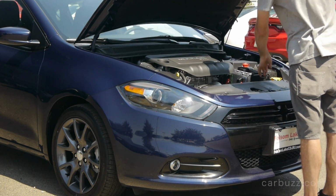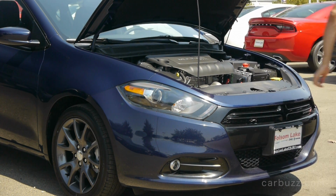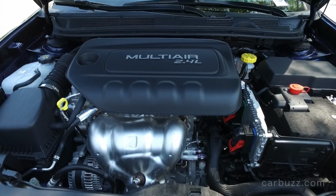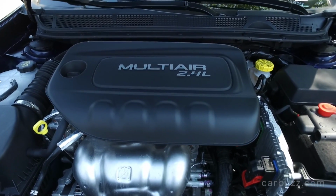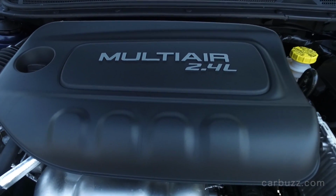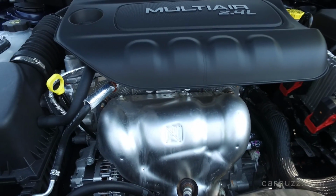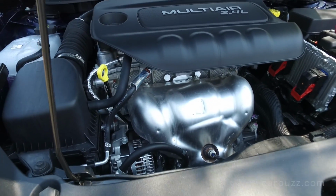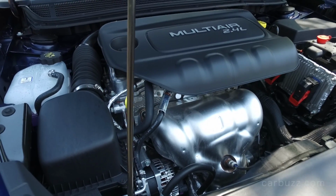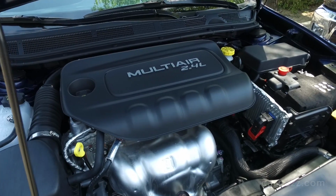Alright, now under the hood here, this is the mid-range engine option. This is a 2.4 liter 4-cylinder. It's got 184 horsepower and 171 pound-feet of torque. And it's paired to a 6-speed automatic transmission that costs about an extra $1,200. You can get a 6-speed manual that comes without any added price. But I think most American buyers are going to want to go for the automatic.